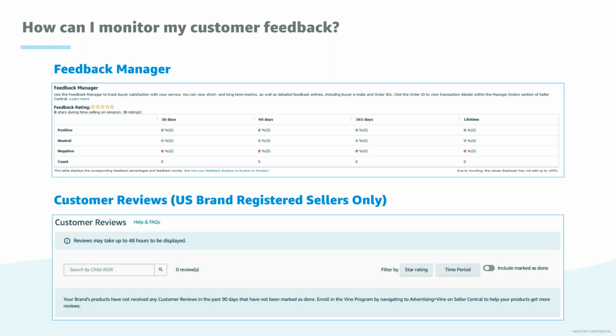We encourage you to resolve any situations by researching the root cause behind each negative rating, addressing the buyer's concerns, and making improvements to your process and policies. For tips on managing feedback, please refer to the table on the previous slide.